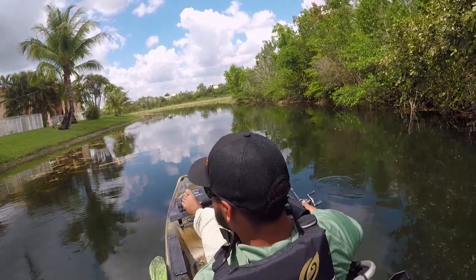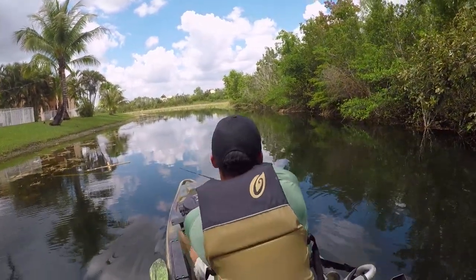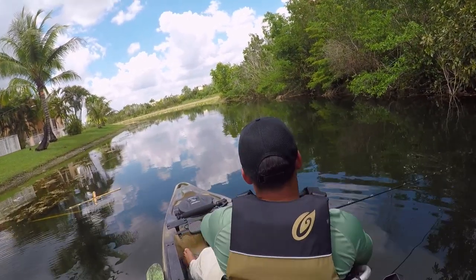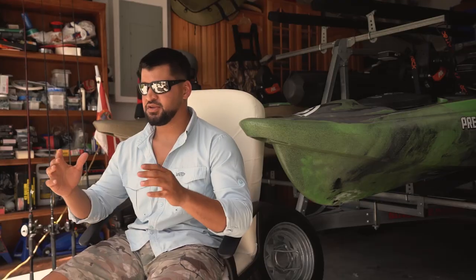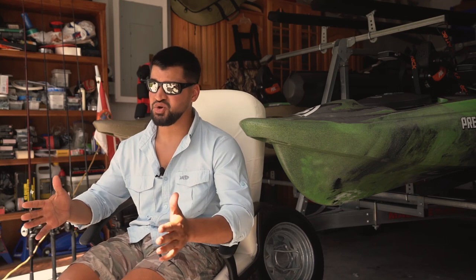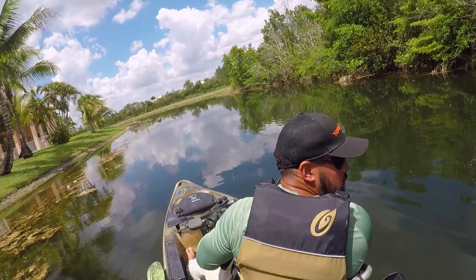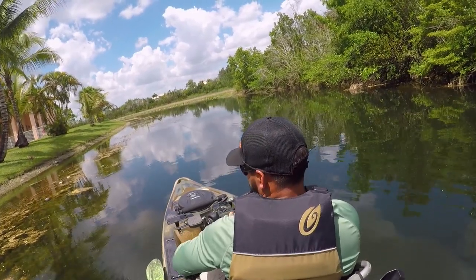This canal system was pretty extensive. I mean, we had a lot of water to cover. So whenever canals get narrow, it's good to stay in the center and just fan cast to the sides. And that allows you to actually cover a lot of water. I mean, these fish don't really have a lot of space to go to. So they're definitely there, somewhere in the water column. It's just a matter of finding them.